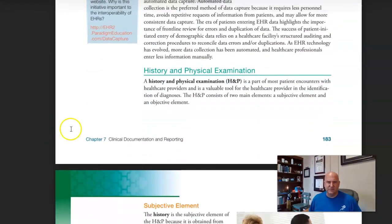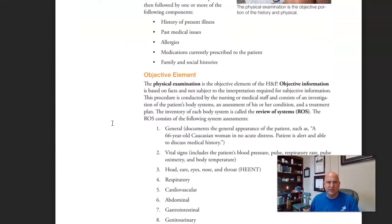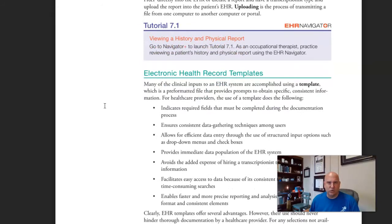So the H&P, that's the history and physical. That's pretty straightforward. I'll let you guys read through that. The physical exam is what we find when we poke on people. Moving forward. Sorry if I make you seasick while I'm doing all my scrolling.